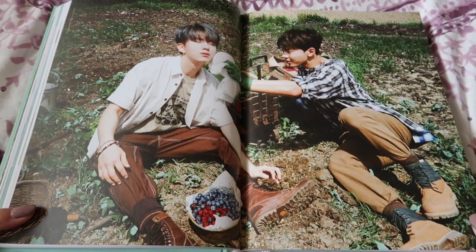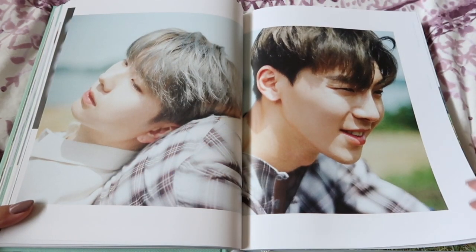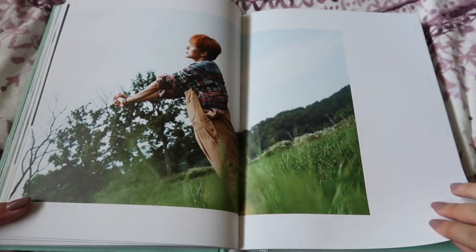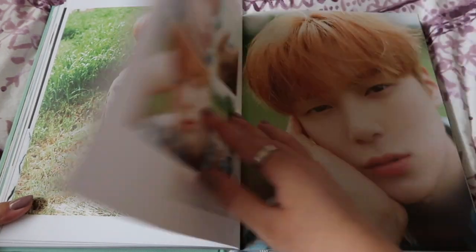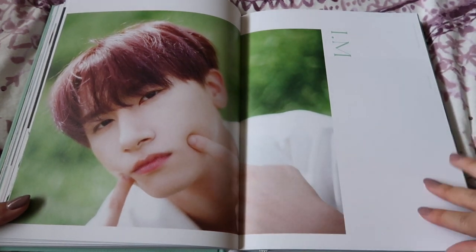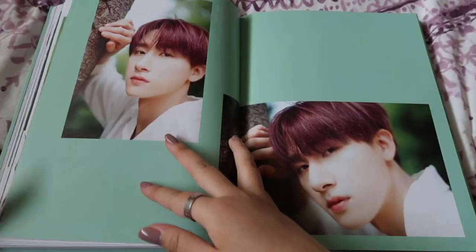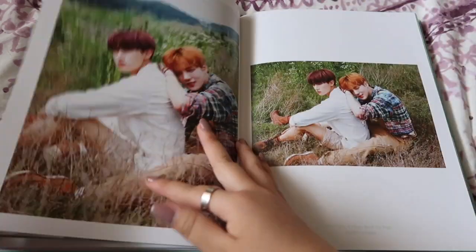Oh, fruit! This is so cute. And then we get like Shoki unit in this photo book, which is a blessing because I love Shoki. Oh, look at his hair. Okay, so there's that. So now we are on to Minhyuk and Changkyun unit. Okay, so that means this concept is almost over. Oh my goodness, no. But yeah, so after these couple of pictures and they show the unit pictures, that means we're gonna move on to the second half of the photo book. How pretty.